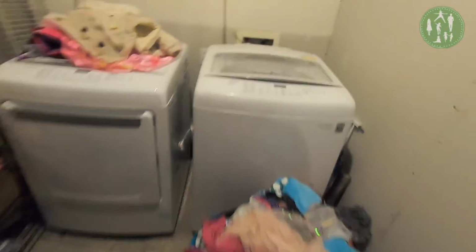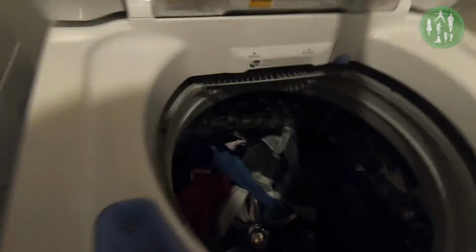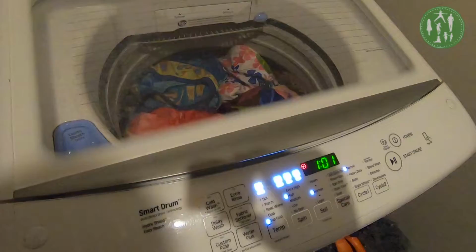I don't vacuum every day, but again, she doesn't spend a ton of time in there. Moving on. Okay, we've got laundry to be folded, laundry to be washed, and laundry to be moved from the washer to the dryer. Here we go.